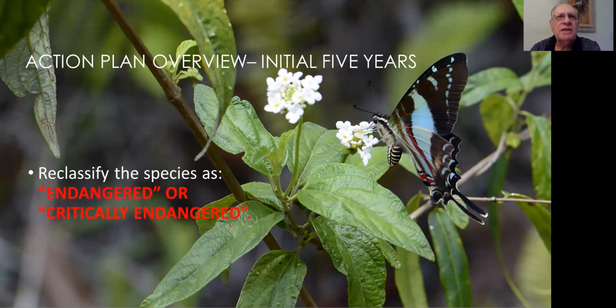Sixth, based on trends of falling population numbers and habitat destruction at breeding sites, the species CITES status should be reassessed from vulnerable to either endangered or critically endangered. We will need to prepare and submit the justification for this.